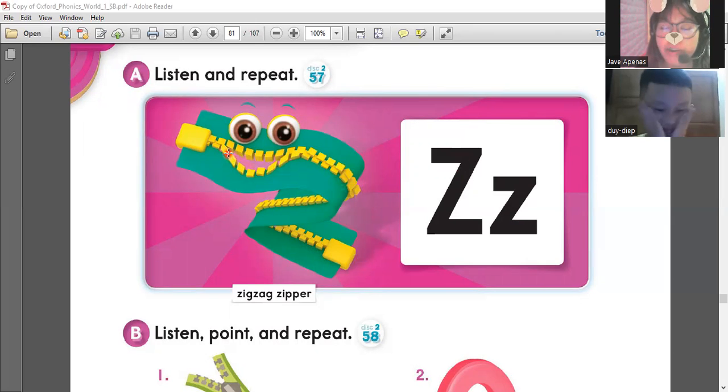Now, do you know what's a zipper? Do you have a zipper with your pants? Yes, where can you find a zipper? Where can you find the zipper? You can find it also in your bag. Your bag has a zipper. So you open it and then you close it. That's how zipper works. Okay, so again, what's the sound of letter Z? Z, z, z.